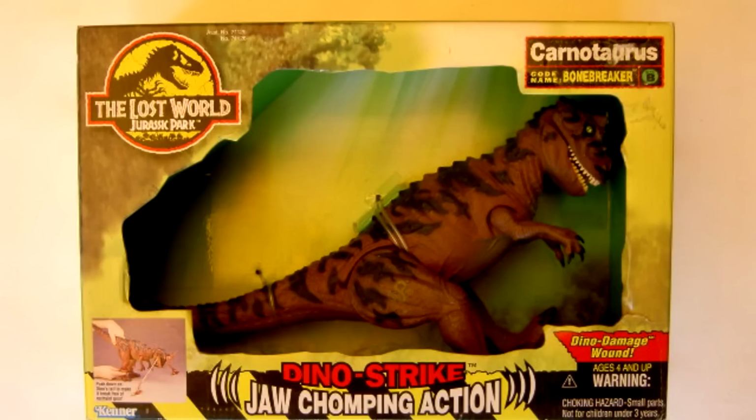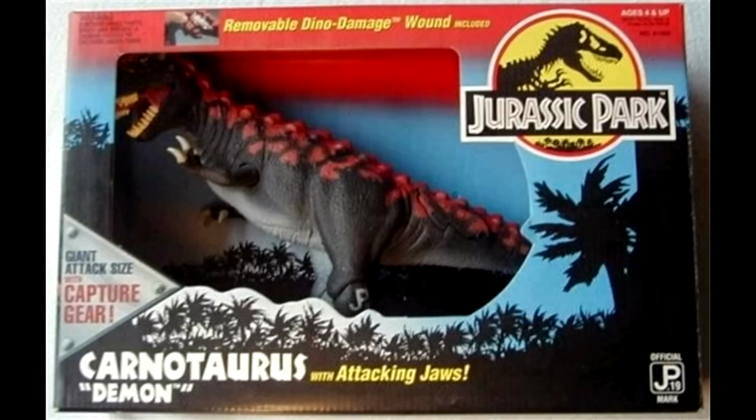Not necessarily selling for a whole lot more than the Demon Carnotaurus, but when I go on places like eBay, I find quite a few of the Demon Carnotauruses complete, and then you have the mint and box ones that are selling for like $1,500 that no one's buying. Realistically, the mint and box Demon Carnotaurus is probably going to sell anywhere from $500 to $800, unless they're the AFA graded type, then perhaps they are worth that much.